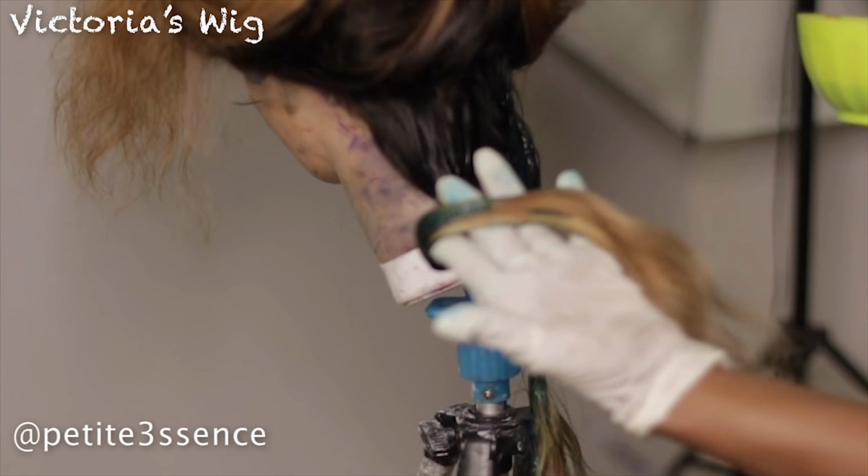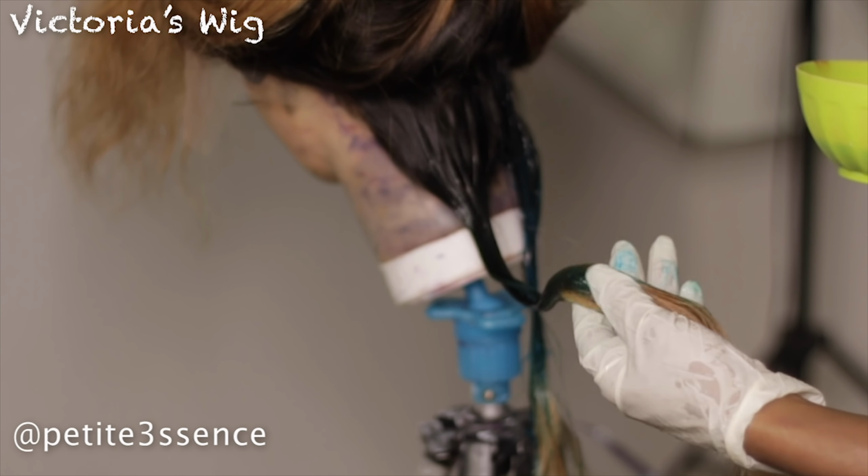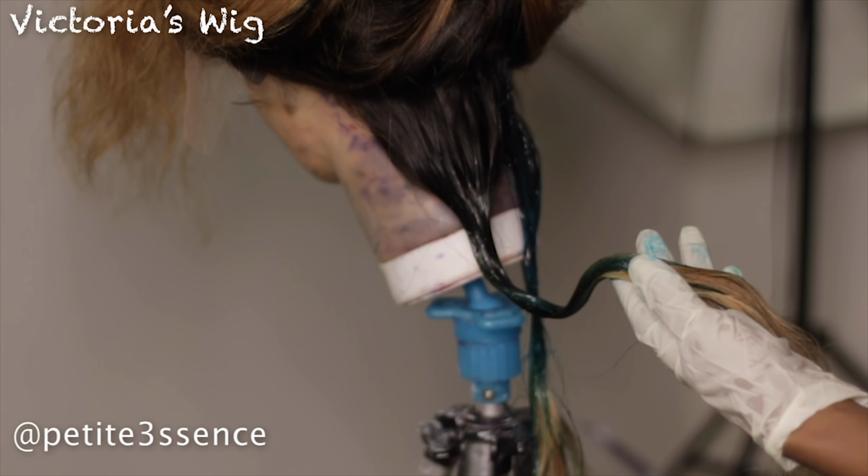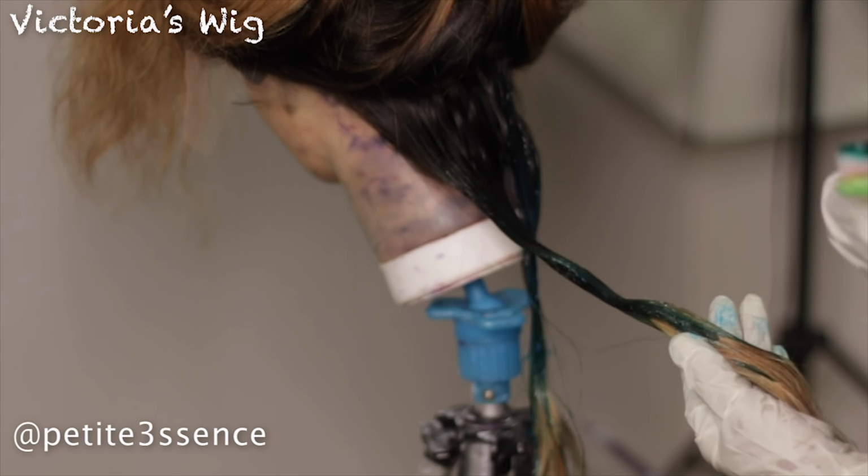I decided that instead of going back over the entire wig to apply the Sweet Mint, I'm going to do it in a different bowl with a different brush, so everything can kind of get going.